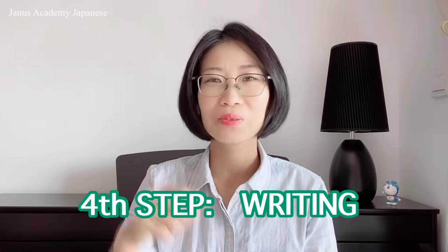So know your hiragana and katakana letters, and if you are a Chinese speaker, you can start learning kanji in the beginning stage because you already know most of them. But if you're an English speaker, try to focus on hiragana and katakana letters because they are the building blocks of the Japanese language. And to be frank, some of the youngsters can't read kanji. You're not alone.